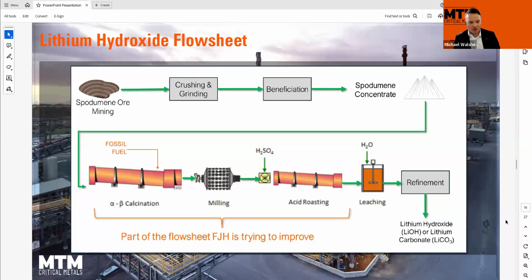And here's the typical flow sheet, and this is the flow sheet for turning the spodumene ore at the mine into a finished battery grade product, lithium hydroxide. And so why is MTM trying to focus on those two kiln steps? Well, it'll be obvious when you see the next slide, please.